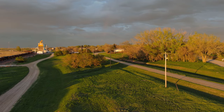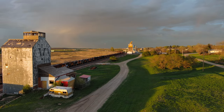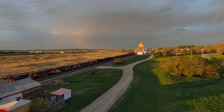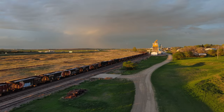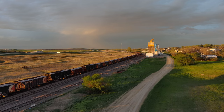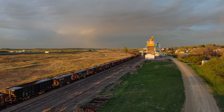I bet you'd like to see the rest of the town, and I'd like to show it to you, but it's just currently too windy. Let me go into standard and see if I can get a little closer to the other grain elevator. I wanted to do that too. The drone is still within line of sight, so I'm not worried about that. Okay, we'll hold right there for now.